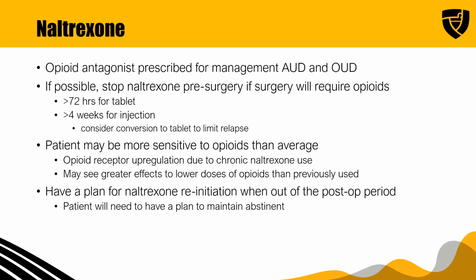For me personally, naltrexone is the scariest. If somebody is on naltrexone, it blocks the opioid receptors. For patients with opioid use disorder or alcohol use disorder, if we can plan, let's stop the naltrexone pre-surgery if the surgery will require opioids: 72 hours for the oral or 4 weeks or so for the injection. And if they're on the injectable, consider giving them oral tablets to bridge until 3 days prior.